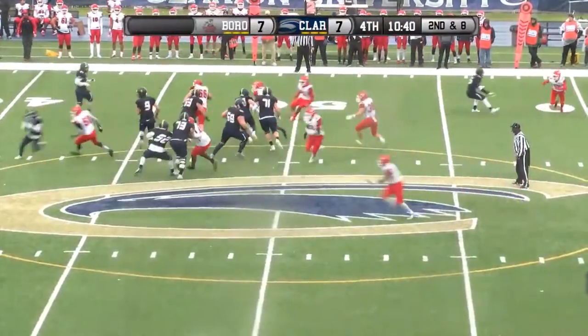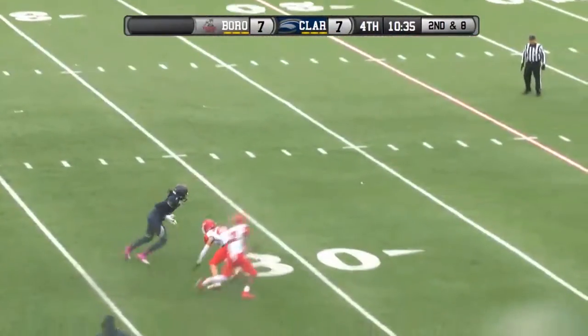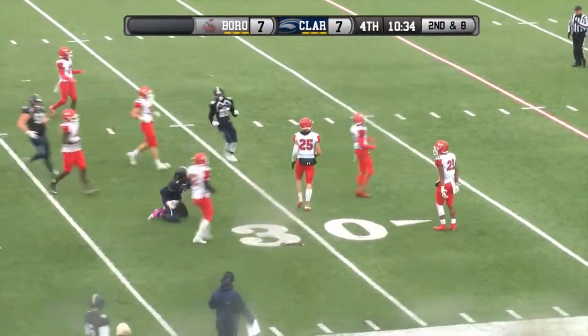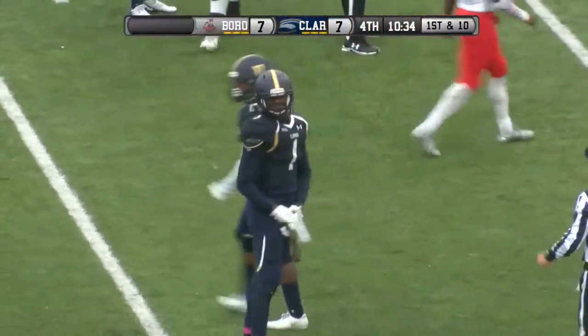It's going to be an option now. It's going to be a pitch to Dana Jackson. Jackson going to look to throw it. Wide open, Khalil Wester. Wester going to slip and fall. But how about that as a splash play, shot play, whatever you want to call it. They pulled that one deep out of the bag of tricks.